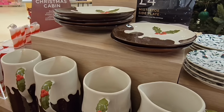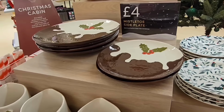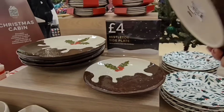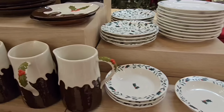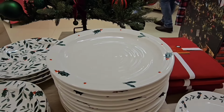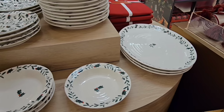And then you have matching plates up here, which are rather lovely. I always like seeing the puddings. They're really sweet. I'm not going to pick up that big one. That says mistletoe side plates. Oh, they're really good value. They feel nice quality as well. They've got a nice shine on them. And then you... Oh, the mistletoe's really pretty. And then you have ones with like a nice indentation in the middle. How sweet. And look at the little bowls. And you have those nice serving platters there, which are lovely.